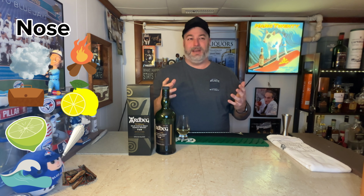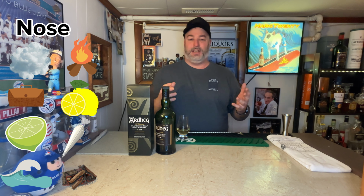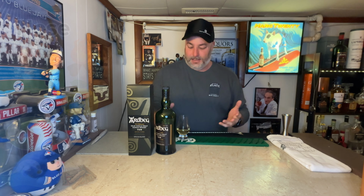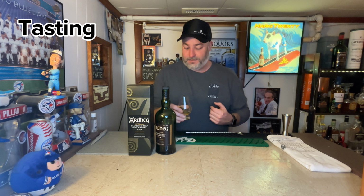And again, it's not a real big clobber peat. It's not like the Kilchoman by any means. It's just a very nice, fresh, clean, light peat. Yeah, very nice smelling. We'll get on to the tasting notes now.